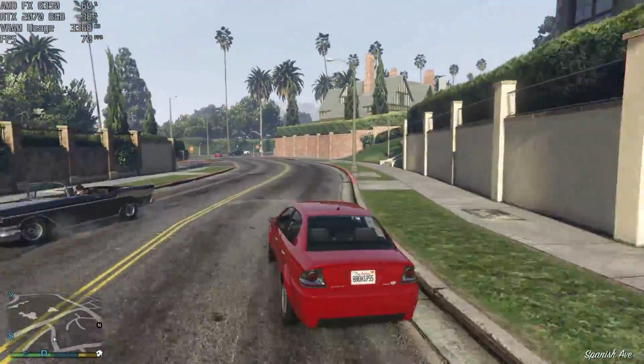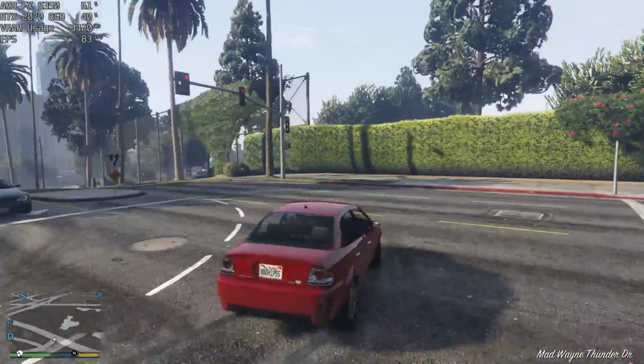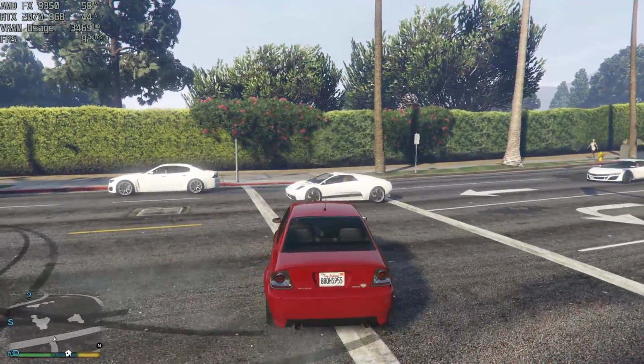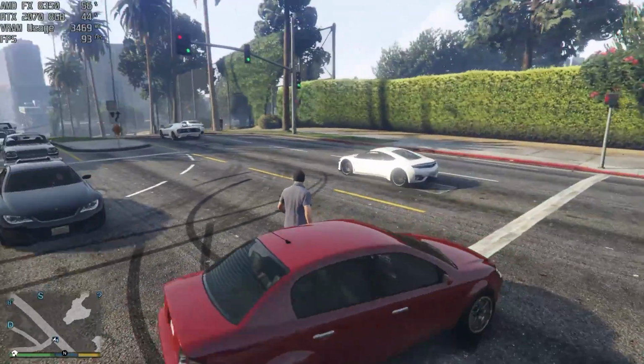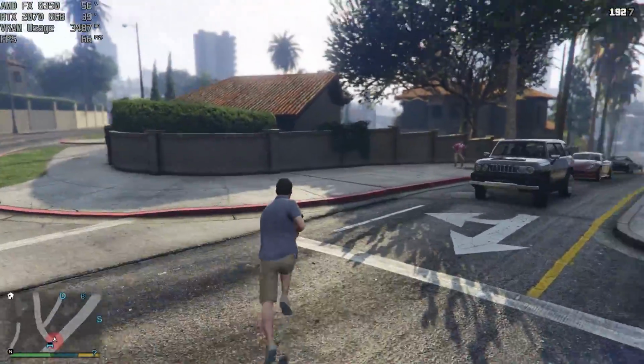Now, it's an older one now, but it's an absolute classic. GTA 5 had no problem running at very high settings. I should also mention, if I haven't done so already, that we are using the RTX 2070 in combination with the CPUs, as I have been doing for the past few videos or so.